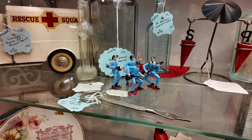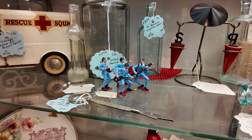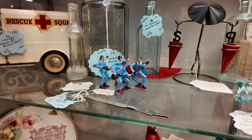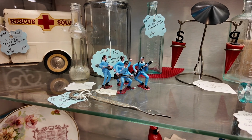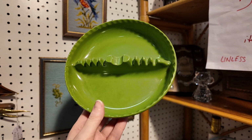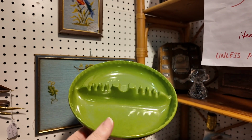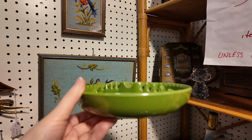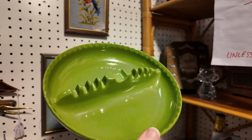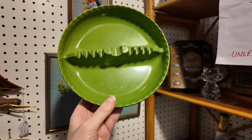And in this case, they also have these miniature beetles. It says that they are cake toppers, but it's the beetles playing, and those are $49. Looks like they are made of plastic. I saw this ashtray over here. It is $12, but this booth is 50% off, and I love that avocado green. And I always say you can use ashtrays for other things. So I think I'm going to get this.